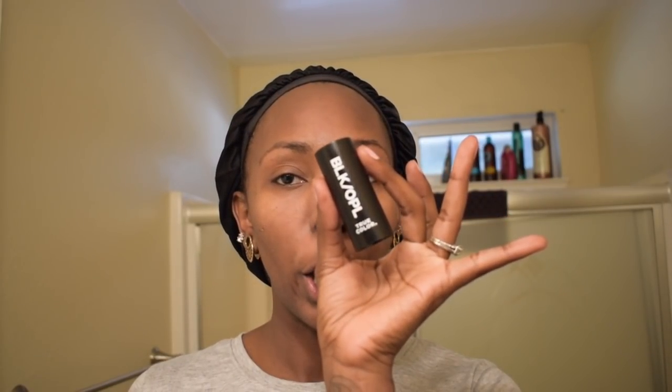By the way, I'm using Black Opal True Color in Suede Mocha. Hopefully it's my shade. I can't find my shade. I just can't. Most of the time I walk around looking like a sweet potato. Ooh. Baby? We gonna make it work.